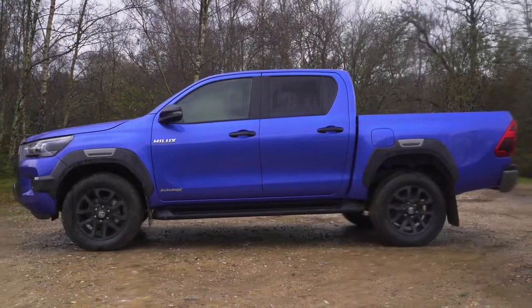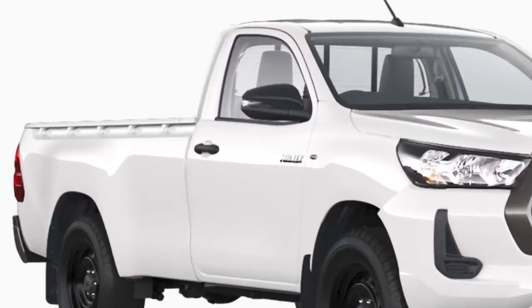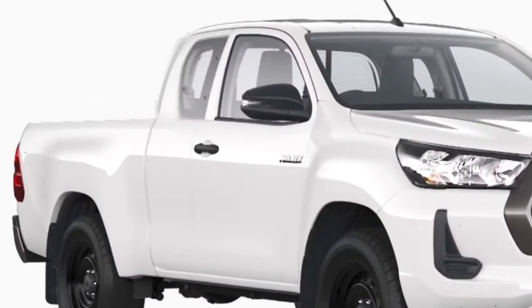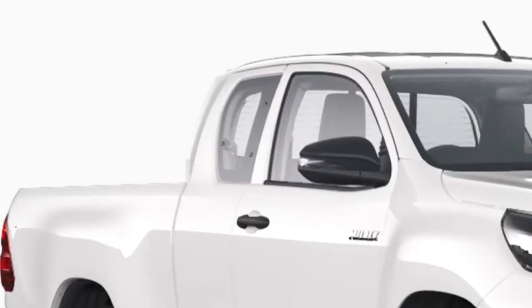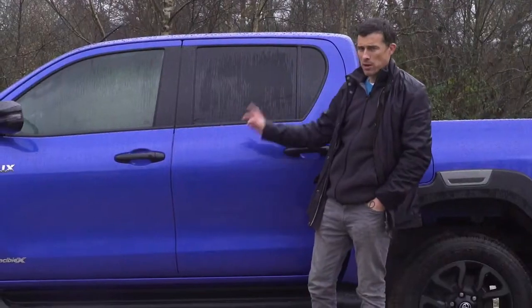As before, the Hilux is available in 3 body styles. So there's the single cab, which is 2-door, 2-seater. Then there's the extended cab, which has a little rear door and some tiny rear seats where you put someone that you don't really like. And then there's this double cab version, which has 4 doors and proper rear seats.